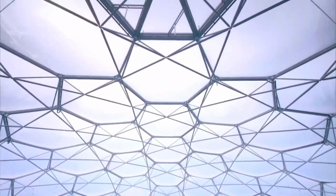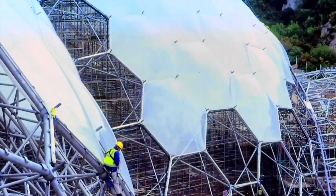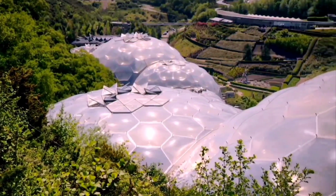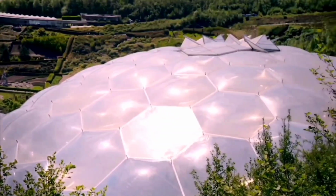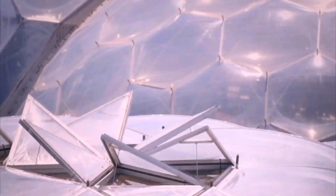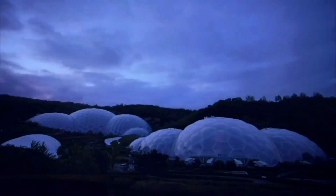The clay pit was still being mined when the biomes were designed. In the face of this constantly shifting landscape, Grimshaw hit on the idea of soap bubbles. Nestled in a disused quarry, simultaneously acting as an embedded landscape feature and an alien spacecraft holding precious specimens and plants, the scheme has been celebrated as a successful modern interpretation of Buckminster Fuller's geodesic dome concept.